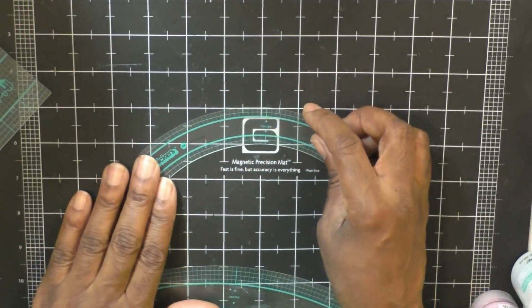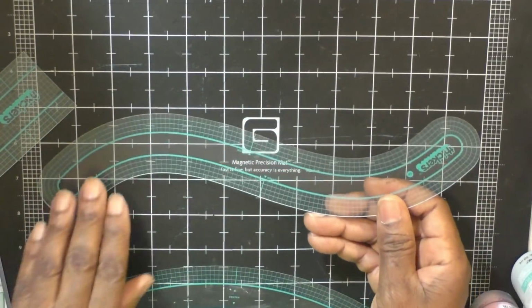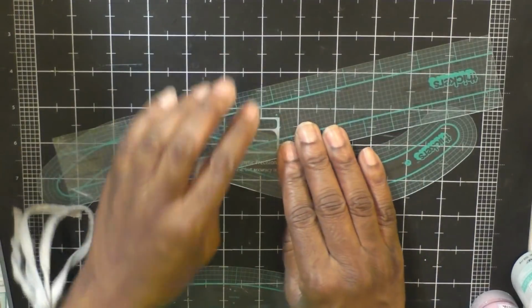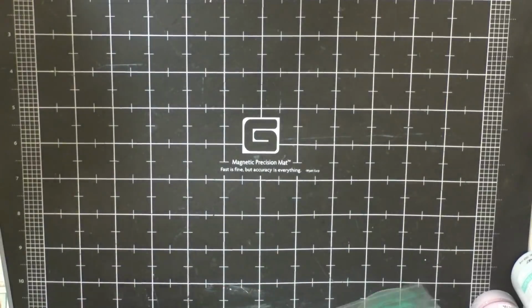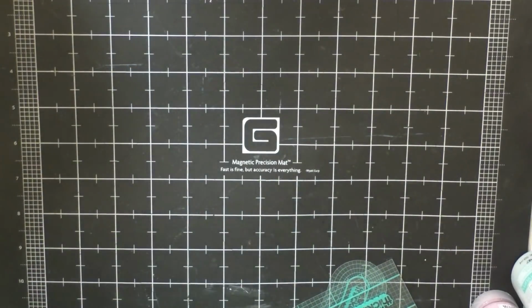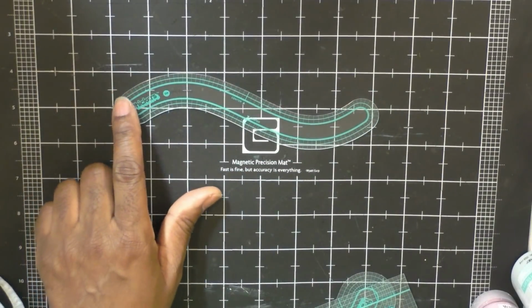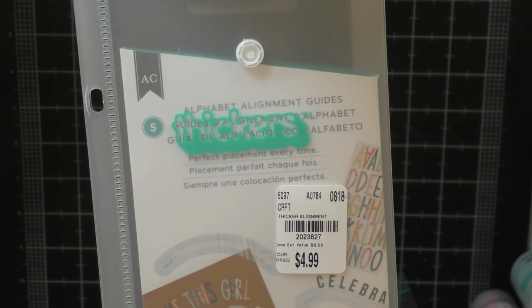So they have a large one, a small one. If you're doing a 12 by 12 layout, or if you want it on an angle, you can put your letters that way. And then of course they have one that just goes straight across. I thought that was, oh wait, here's one more. It's another small one, and that's for on a card if you want it to be extremely wavy. Thought that was a really good deal on that.